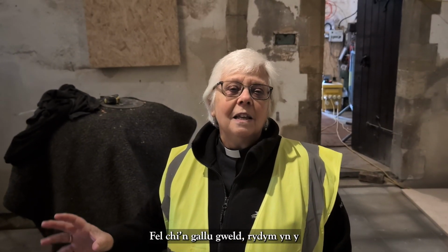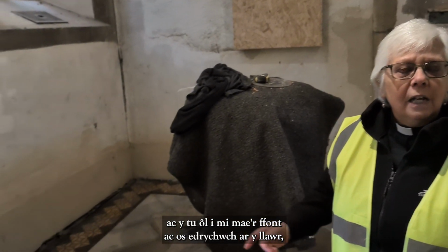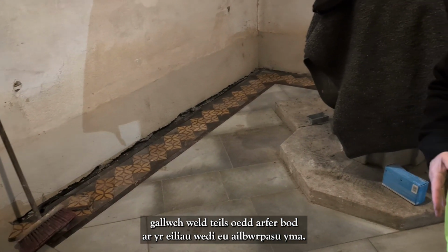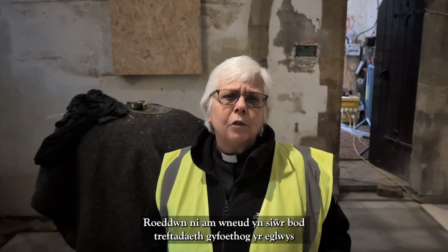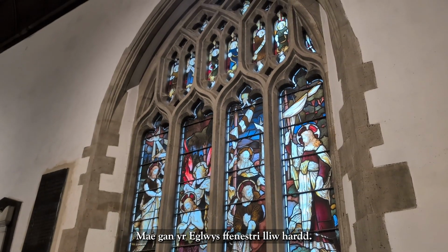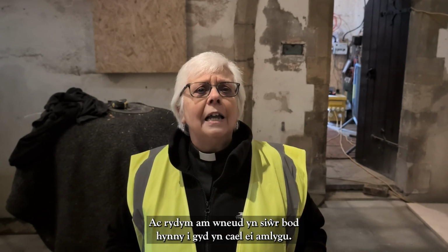As you can see, we're in the south porch area of the church, and behind me is a font. If you look at the floor, you can see the repurposed tiles that used to be on the aisles. What we wanted to do is make sure that the rich heritage of the church was not lost. The church has got beautiful stained glass windows, a showpiece of the church, and we want to make sure that all of that is actually highlighted.